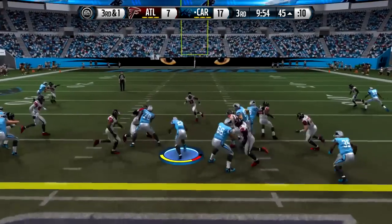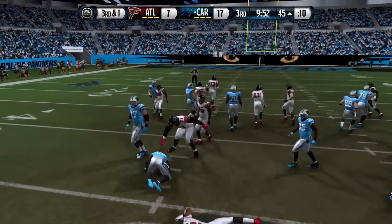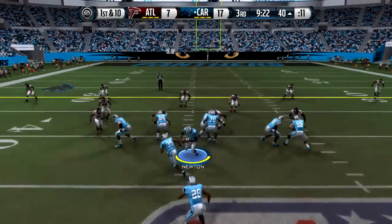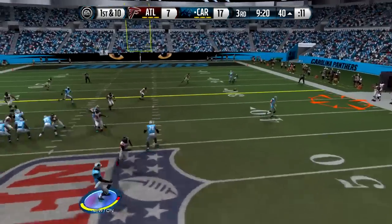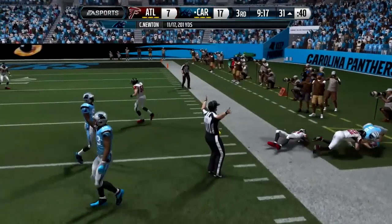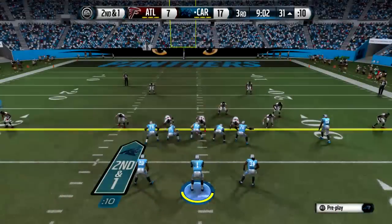The give to Stewart and room up the middle as he's down at about the 40. Carolina stays with the I formation. Play action rollout and Olsen has to jump for it. Cam had to get it out quickly and it ends up being a gain of 9.